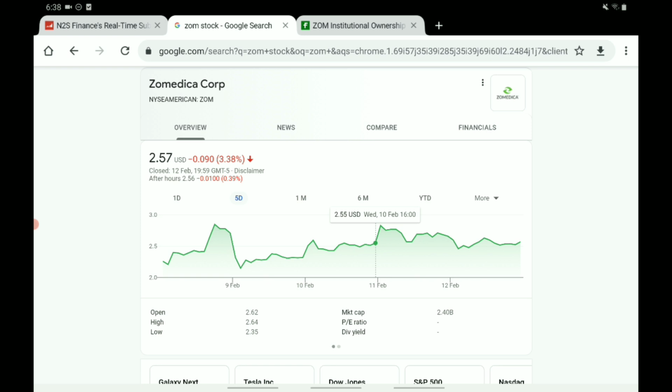I think it does have a lot of potential going forwards, and of course a lot of institutions must agree with me because they are picking up a lot of shares. I think next week is hopefully going to be positive for the stock. I definitely think we could hit the $3.20 range, or at least the $3 range. I think if that is the case, it will be fantastic, guys.